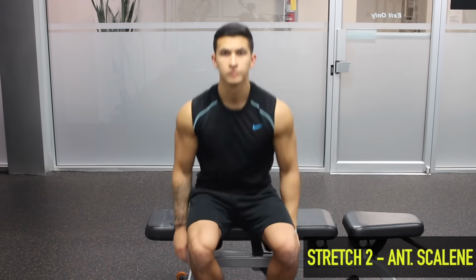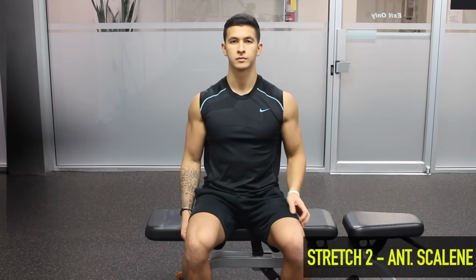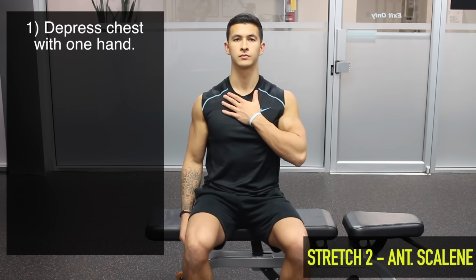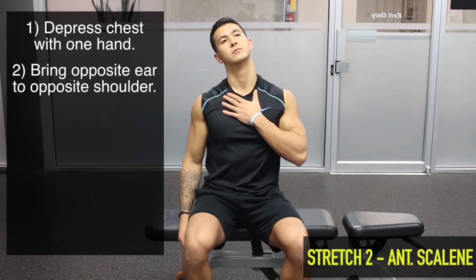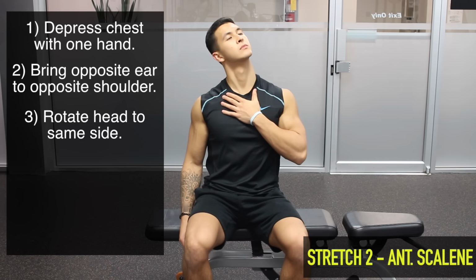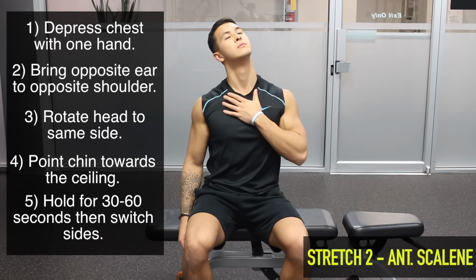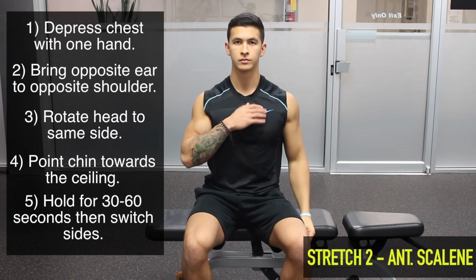This second stretch is very similar, but is going to target the anterior scalenes. To stretch to the left side, use your left hand to depress your chest. Bring your right ear to the right shoulder, then rotate your head to the left, and then point your chin up towards the ceiling. Again, you should feel a nice stretch in the front of your neck. Hold this for 30 to 60 seconds or 10 deep breaths, and then switch to the other side.